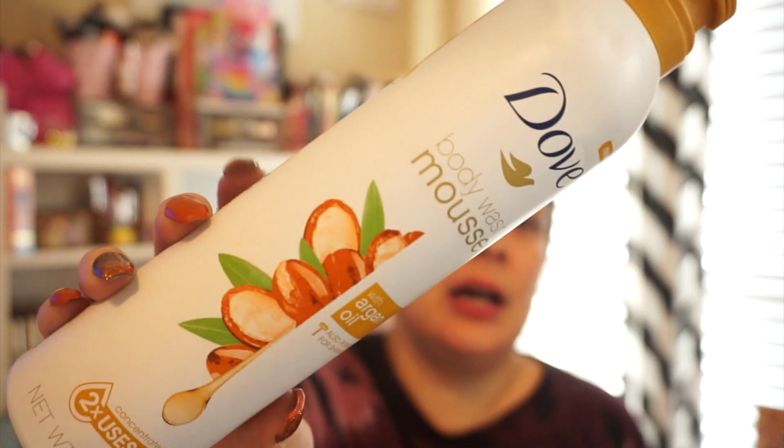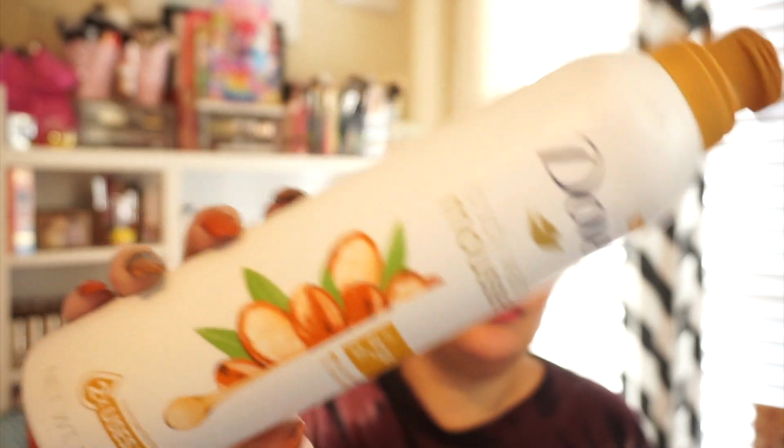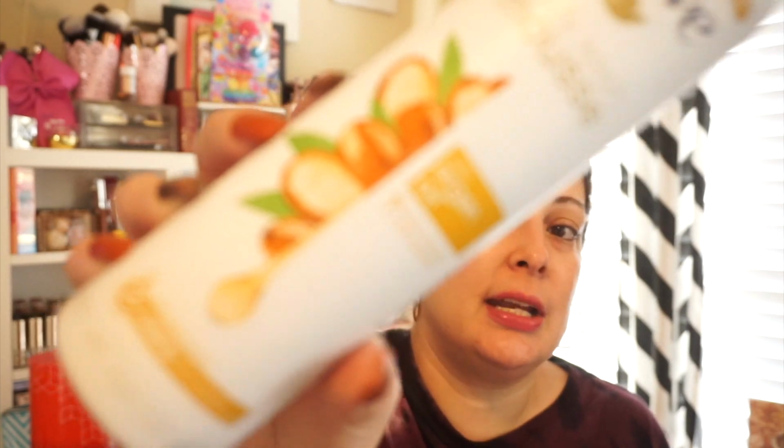Next is the Dove Body Wash Mousse with Argan Oil right there. This was really nice and enjoyable. So yes, I would repurchase. The scent wasn't my absolute favorite, but it was just a soft scent. And this is great for shaving. It does say right there on the packaging. I did find that it's great like a shaving mousse. You just put it on, and for shaving it really did help. So I did enjoy that.